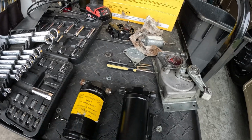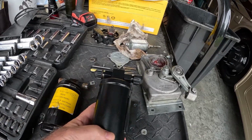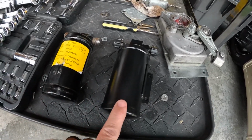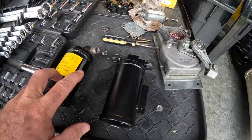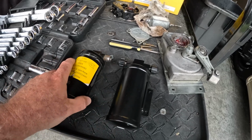So that didn't work. So second time around, I ordered this one, and it's even got a bracket on it, so I don't have to worry about putting the old bracket back on this. And the thread sizes match up. So let's get this puppy in there, and let's get it hooked up and hopefully get this AC charged.